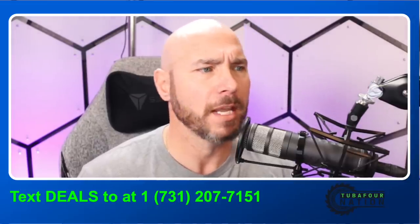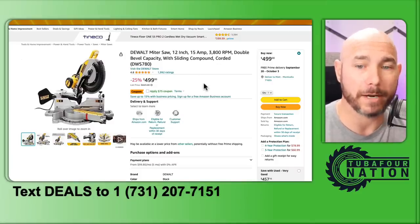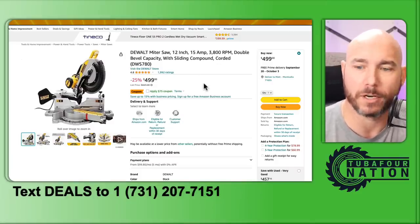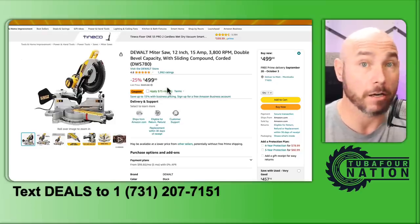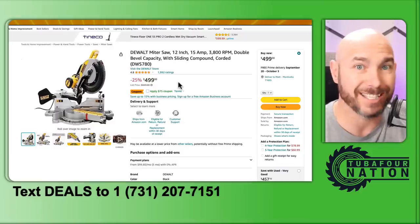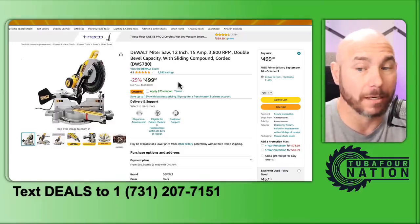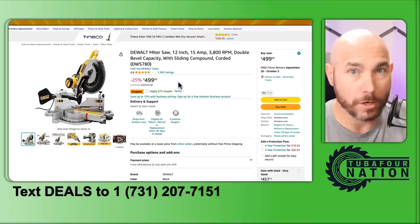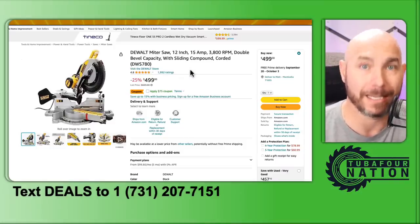Kind of like number one. First on the list, we have this DeWalt DWS-780. This is the top-of-the-line DeWalt miter saw as far as a corded miter saw goes. It's on for $499, but there is a $75 off coupon right here that's going to bring it down to $424. This is less expensive than the DWS-779, which is the little brother to this saw. If you need a miter saw for your shop or work site, this is a fantastic miter saw.